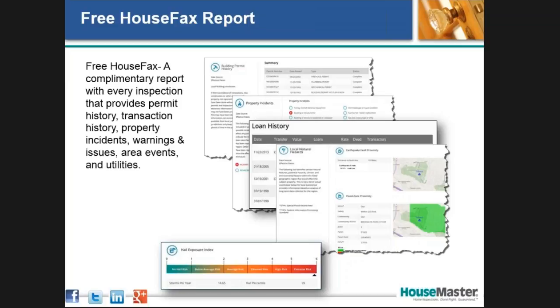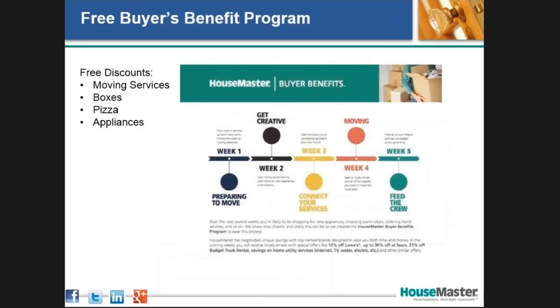We have more. With every house inspection, you're going to get a house facts report sent to you and your client. It's a complimentary report that shows permit history, transaction history, property incidents, warnings. There was hail, storms, different storms that have occurred. It really helps as an inspector. It helps you look at that attic area that's been remodeled, and you're wondering, was a permit pulled or not? And the history is there. So it helps me on the inspection, but helps you as an agent also understand some of the history, what's taken place.